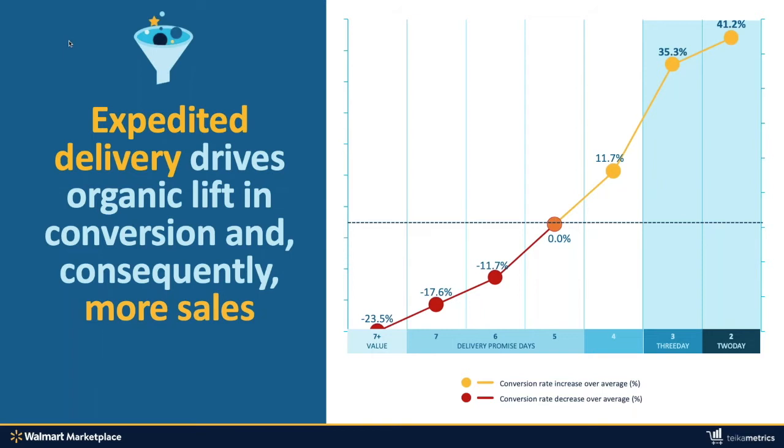the industry has been conditioned, or the customers have been conditioned, to receive products in 2 days. And we at Walmart have a 2-day program that's healthy and thriving and that we would love for you to participate in. But our data reflects that the 3-day delivery promise is just about as meaningful. If you're looking at it from a conversion standpoint, you'll see a 41% increase by utilizing 2-day and a 35% increase by utilizing 3-day.